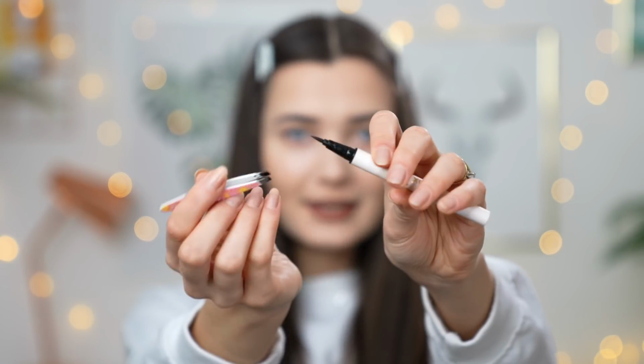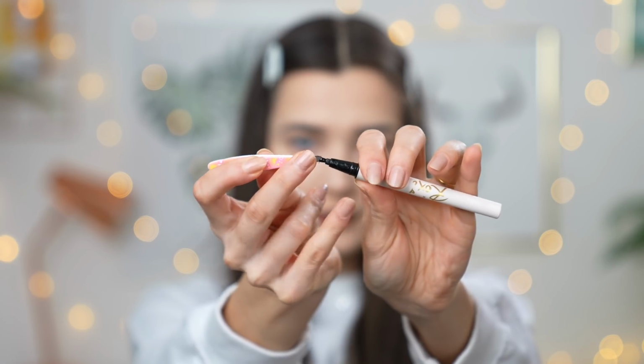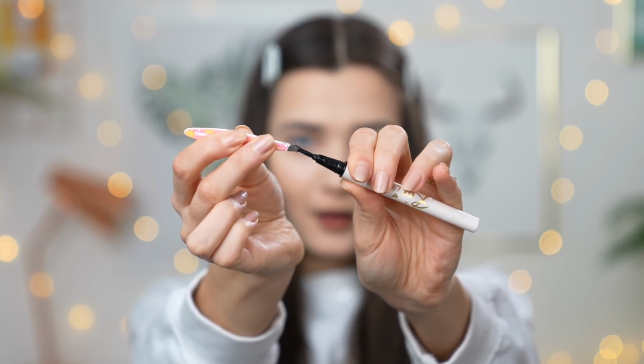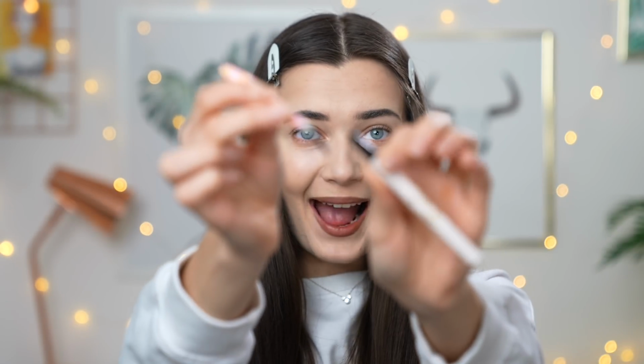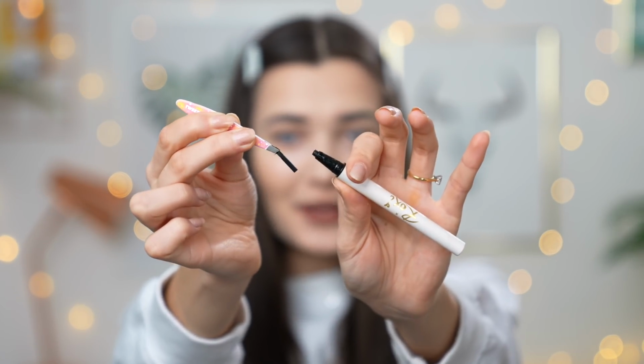Do you know what? Now I'm wondering if you can do this with my ROXXI X Revolution felt tip liners. So I'm just gonna take this and try and basically pull out the nib. Even though this liner has not dried out yet, I just want to test the theory. Okay, so here is the eyeliner. Let's see if I can pull out the nib. It's working. It actually worked. Look at that, guys. I actually pulled out the nib.